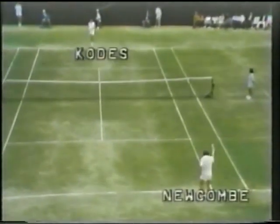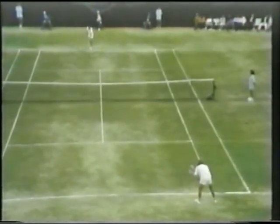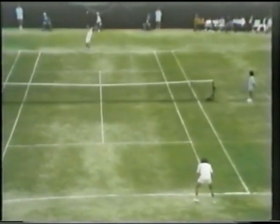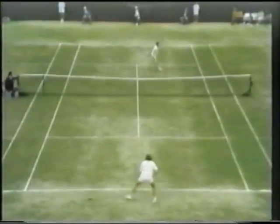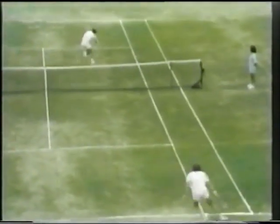I'm afraid every once in a while when Kodes throws in the changeup, Tony, a little slower type serve, John's able to deal with it pretty severely. That's right, because he doesn't take a big swing at the ball, particularly on the backhand, so he times it well. Good.